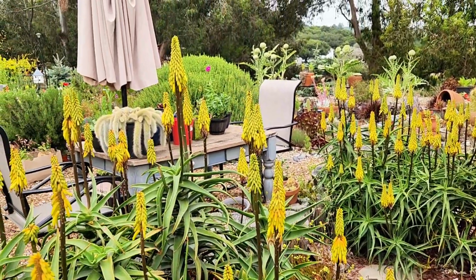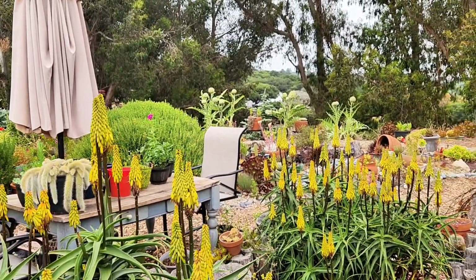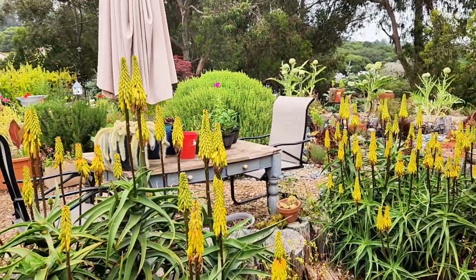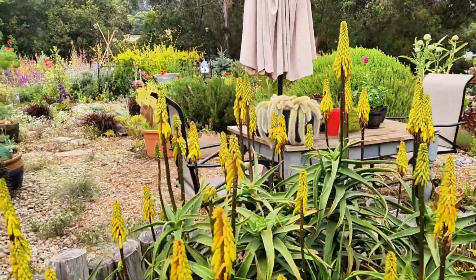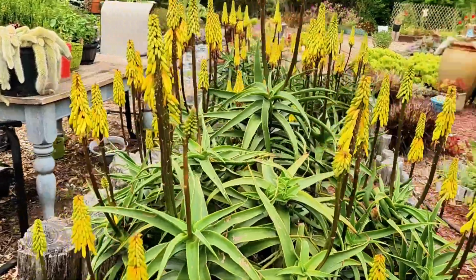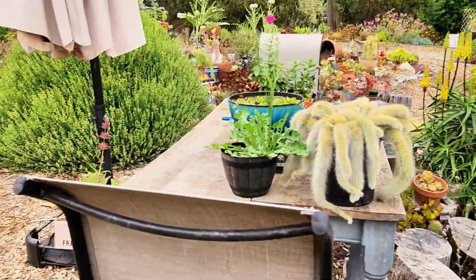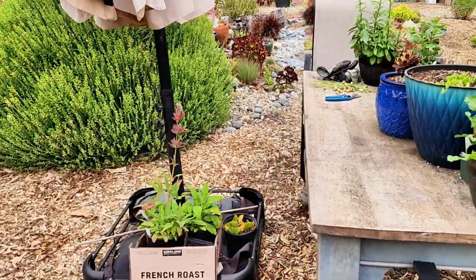If you have a climate where you can grow aloes, I highly recommend them. They just take very little water and they bloom gorgeous blooms. And all the aloes, the different types that I have, bloom at different times in the spring and summer. And so I've got constant blooms from my aloes all year long.